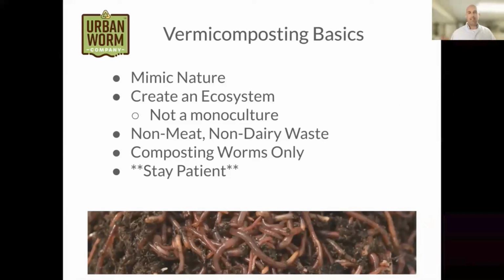As far as what we feed the worms, we want to be feeding them non-meat and non-dairy food waste. We want to stick with the easy stuff, the fruit and vegetable waste, which a lot of us create plenty of anyway. So we want to make sure that we're not putting meat or dairy waste into our worm bins. We also want to use composting worms only.